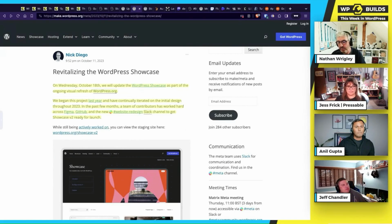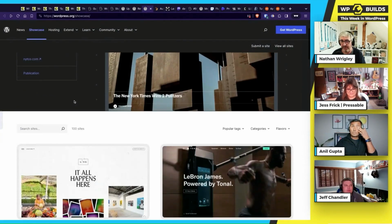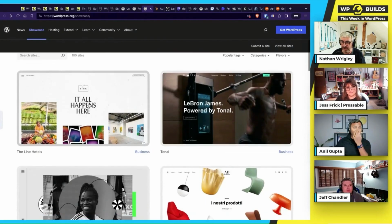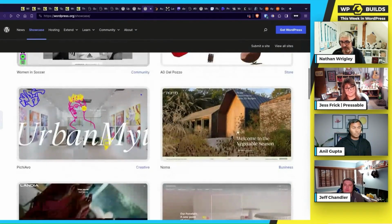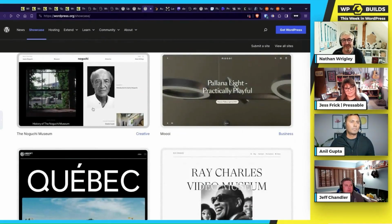So the WordPress Showcase is a part of visually refreshing the whole of WordPress.org and making it look a little bit more up to date, to show off some of the leading examples of what the industry in WordPress has created using WordPress. This is what it looks like now. I don't know what it looked like particularly before, but you can see there's little lozenges here of a whole bunch of different sites, and not one of them looks anything like the other one.